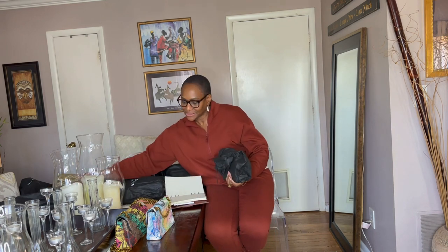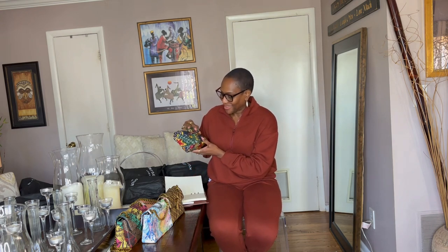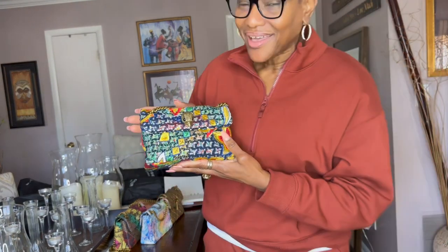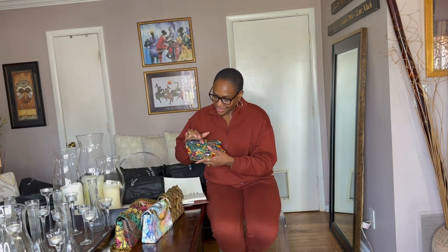Oh my goodness. Like I said, even when you shop and you buy stuff, you kind of become a collector and you don't realize what you have until my sister brought it to my attention. I really, really love this one. It's beautiful. Let me bring it up. Look at it. I just absolutely love this one. The design.